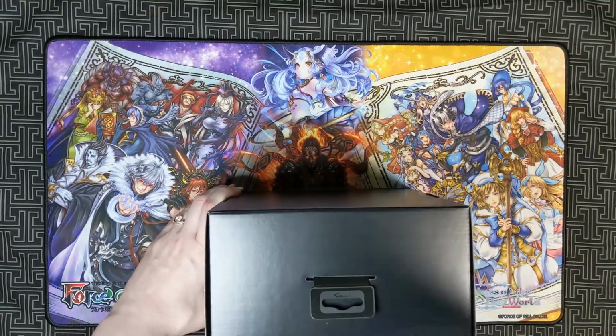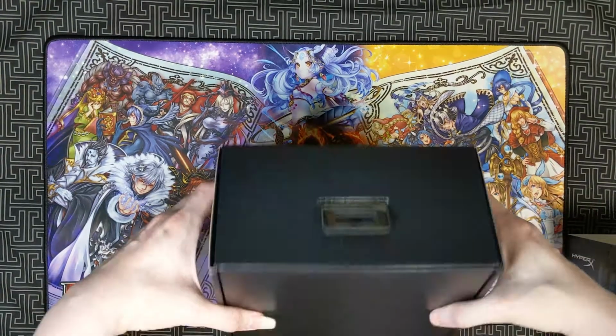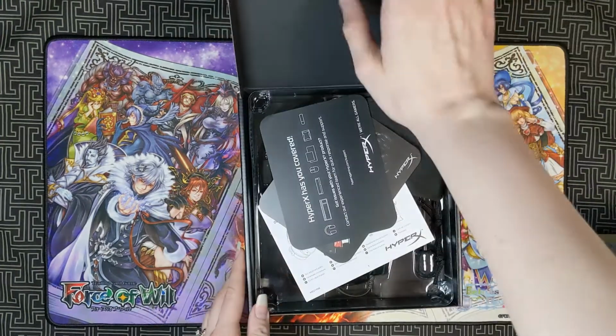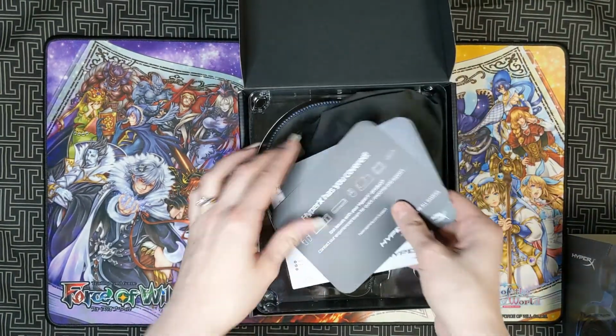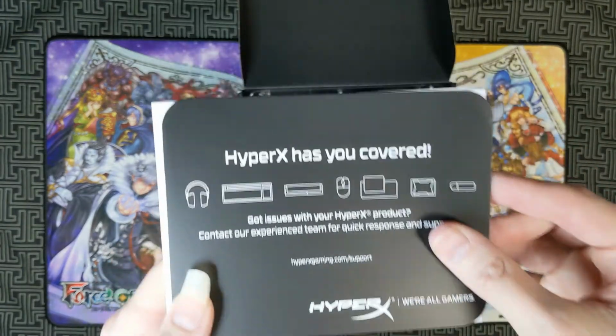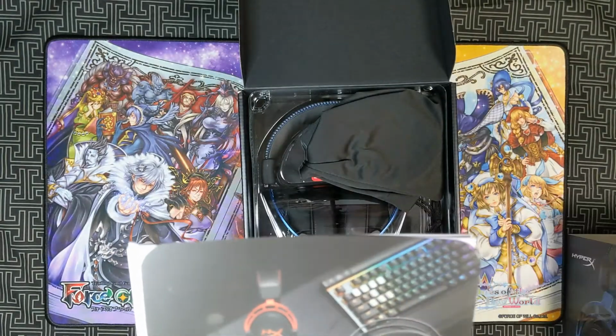So I did order this directly from HyperX, brand new. I have not opened it till now. Let's see what we have here. Got issues with your product? Contact them. They're actually a pretty decent company.